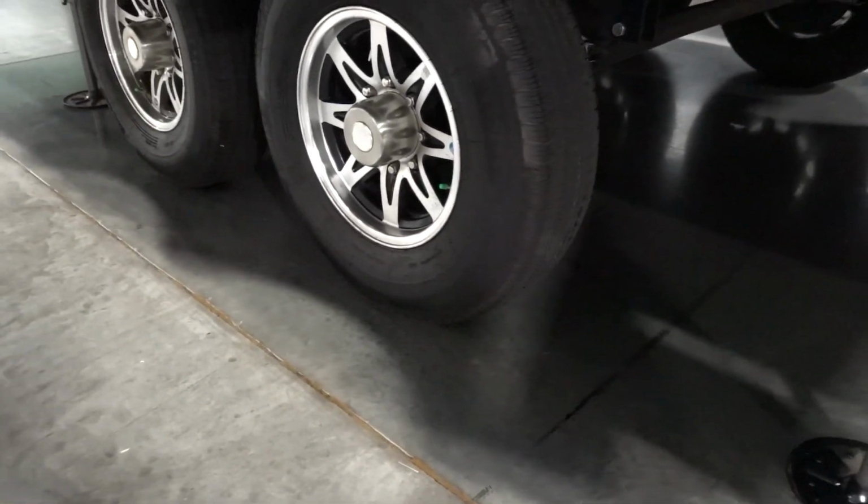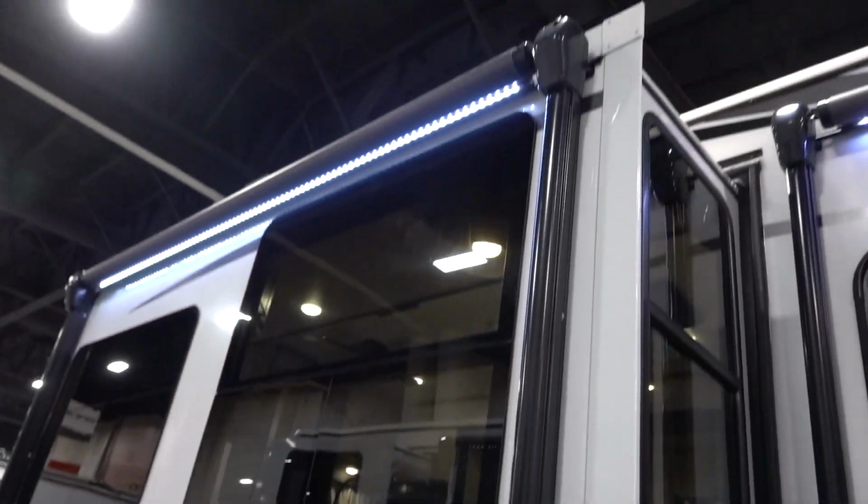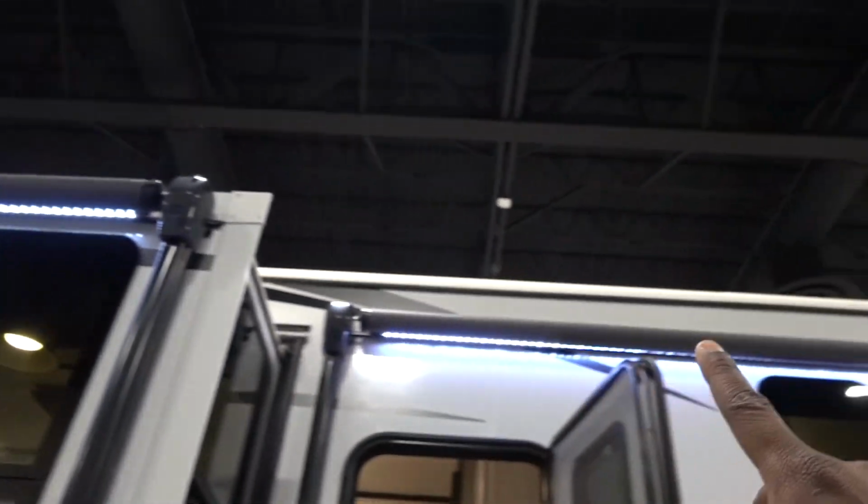And then check out your slide here. This is going to be rack and pinion. They do give you an additional awning here too.